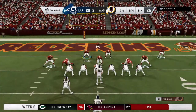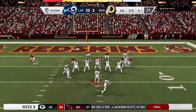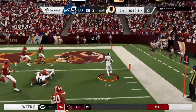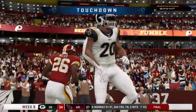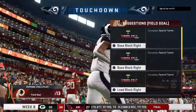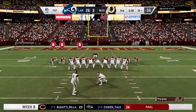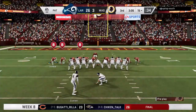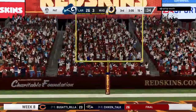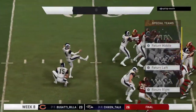51 to Mike. 51 to Mike. Hey, check. Here's Gone. He'll try and set up the screen. It's complete. And he'll get into the end zone. Touchdown, Rams. Austin Eckler hitting double digits with his 10th touchdown of the season. And the Rams tack on to their advantage. Zerline connects on the extra point, and the decision to just kick the extra point winds up successful.